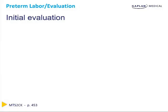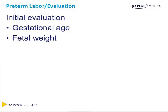So the initial evaluation of preterm labor is going to involve an evaluation of gestational age, fetal weight, which is assessed by using biometric measurements on ultrasound, as well as an assessment of the amniotic fluid index, which can be done at the same time, and a determination of the fetal presenting part, which can be done on ultrasound or on digital exam.